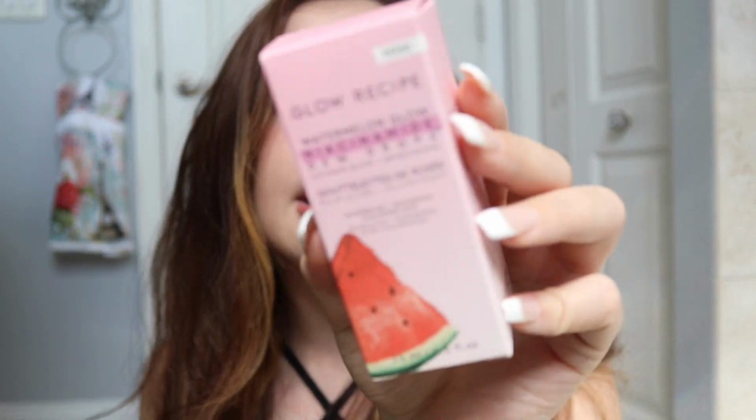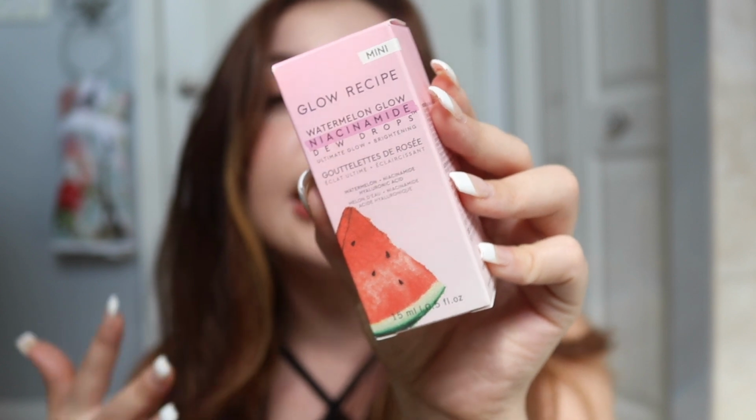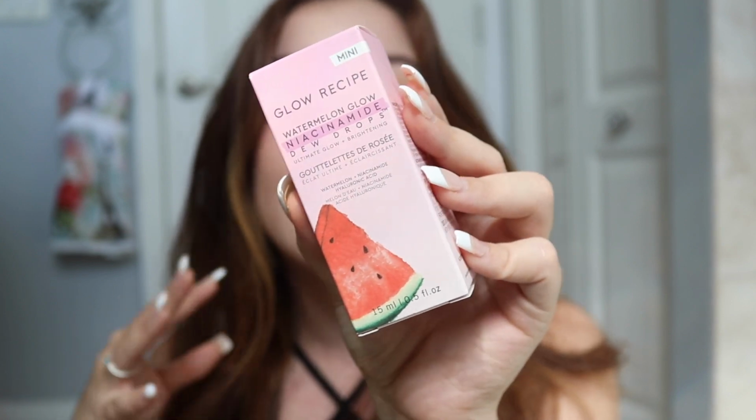Oh my goodness. Then I picked up the very popular Glow Recipe Watermelon Glow Niacinamide Dewdrops, and this is in the mini. I really wanted this for a long time and I never got it because, you guys, I have a lot of skincare products, and even though I know this one claims to be very glowy and hydrating and radiant and makes your makeup look great on top of it, I just feel like I have so many products right now that I didn't necessarily need to pick this up.